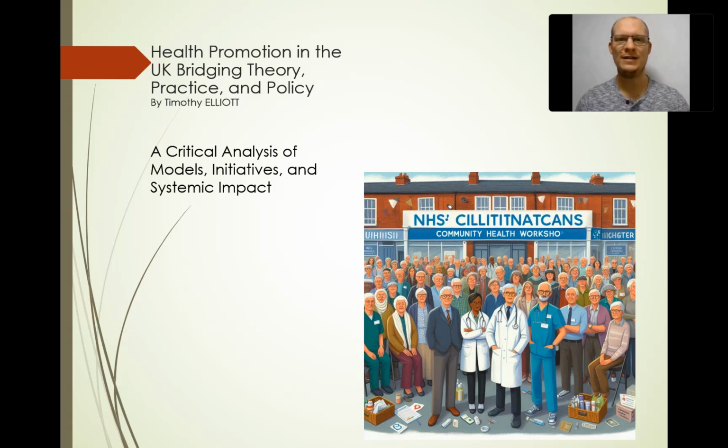Let's cut through the jargon and dig into how health promotion actually functions here in Britain. Today's session will focus on three key areas: the theories behind public health strategies, how these ideas translate into real-world programs, and the tangible effects organisations have on communities. I'll be highlighting how these moving parts interact with, and occasionally clash against, Britain's unique social and political landscape.